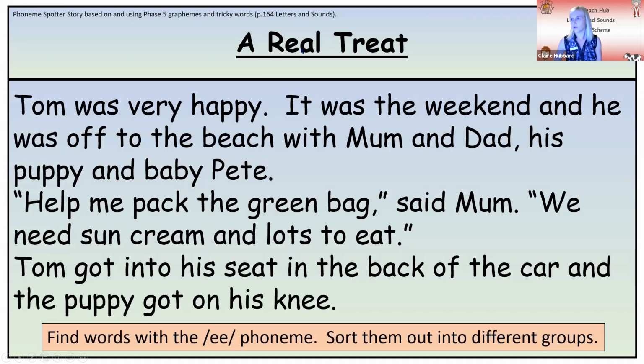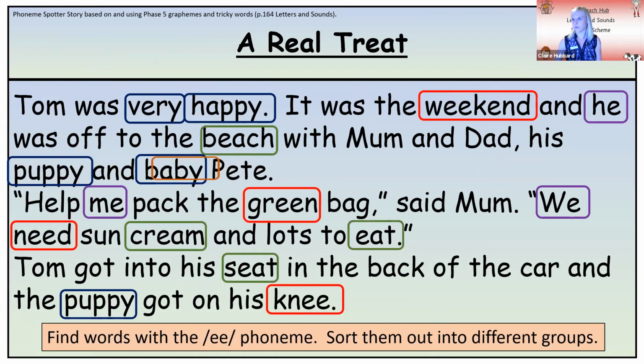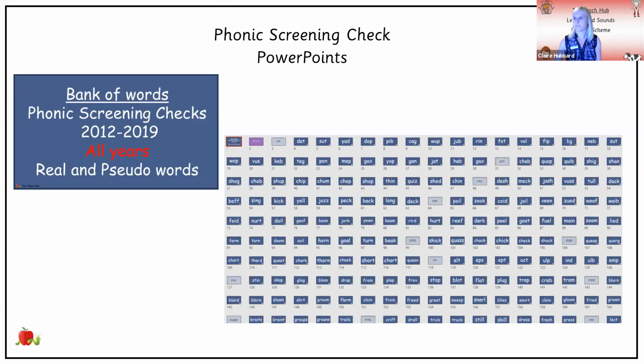And then we've taken these straight from Letters and Sounds, a real treat. So the children would find the words with the E phoneme or the A phoneme or the ow phoneme, whatever it says. And then afterwards we'll show you where they are. So we've got all these ways that jump in. Let me finish with that one, Pete.